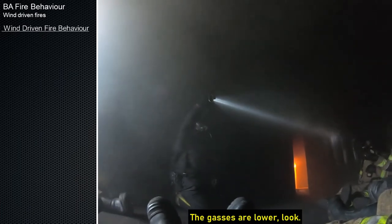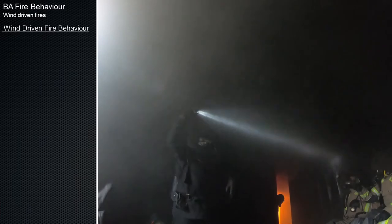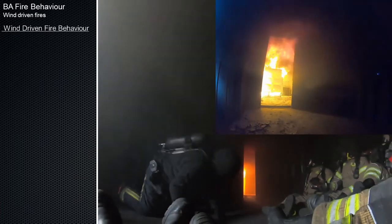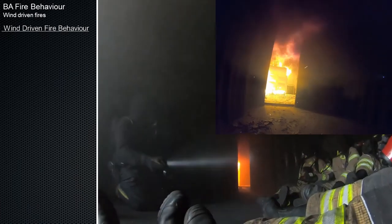Right, it's a laminate, nice and laminate with a flow. The pallet's down there, mate. That's it. Can't see a lot of smoke from the pallet yet. Pouring a lot of smoke in the kitchen.